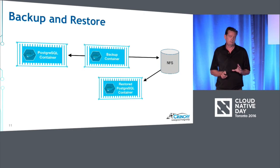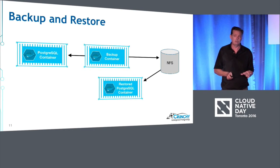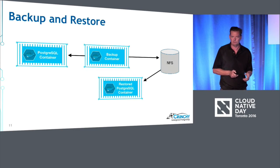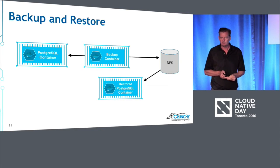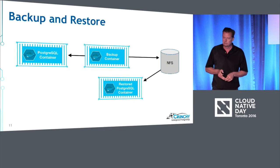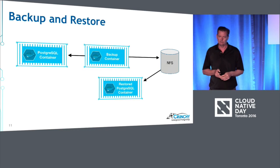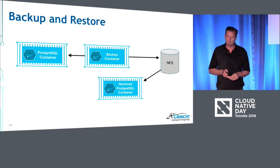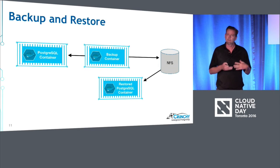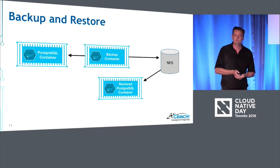So from a design perspective, I didn't want to recreate pg_basebackup. It comes with Postgres. The philosophy with this container suite is that when there's a Postgres utility that really works and is standardized within the community, we just want to enable its use or execution in a container environment. So we created a backup container, called Crunchy Backup. When you run that container as a Kubernetes job, you just pass it enough information about a running database container, and it begins to create a full database backup.